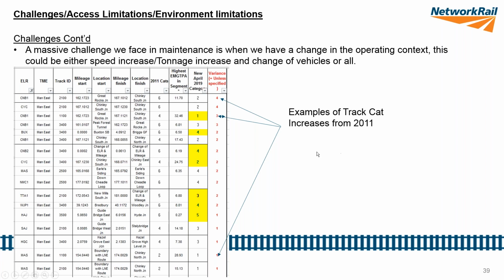So this is something I just wanted to show you about tonnage increases. So in 9 years, can't hear Danny.